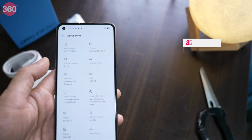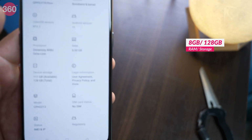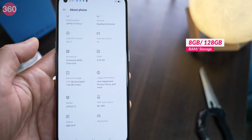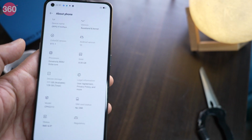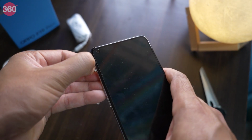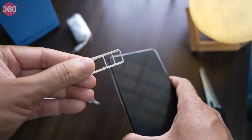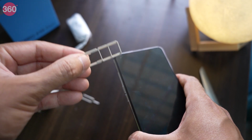Now, there's only one version of the Oppo F19 Pro Plus 5G. You get 8GB of RAM and 128GB of storage. This is LPDDR4X RAM and UFS 2.1 type storage. Now, you can expand the memory up to 256GB via a micro SD card slot. And let's quickly pop open the SIM tray, and you do have a dedicated slot for micro SD and 2 SIMs as well, which is nice.